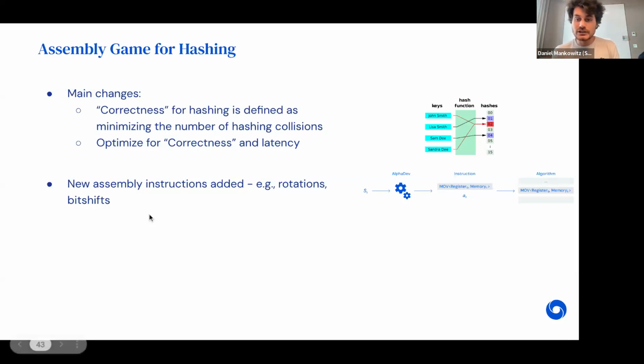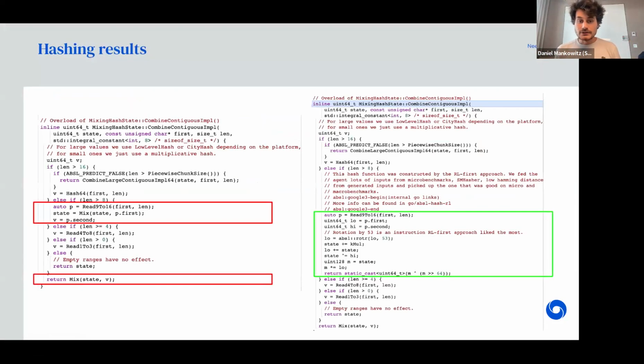The second change that we made is to extend a little bit the assembly instruction set. So we added operations like rotations and bit shifts that are not very useful for sorting, but are quite important for hashing. So when we ran AlphaDev on the hashing function of flat hash maps, we were very happy to see how it discovered a different and faster version to hash strings from 8 to 16 bytes.